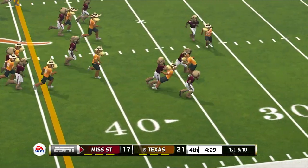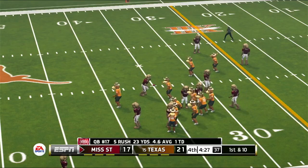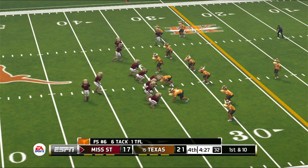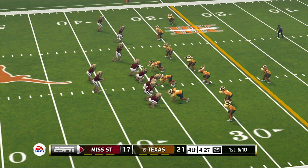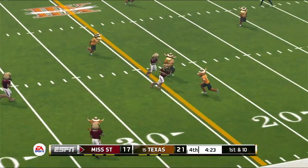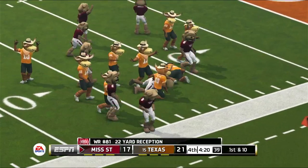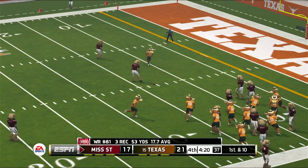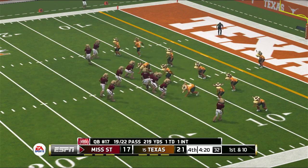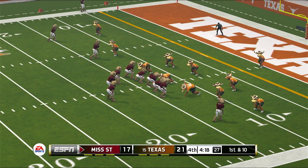He's on the run. And he's taken down at the 35. First down. Third down. Here we go. Quick strike to the receiver. Tackle at about the 13. That's a gain. First down. Third down. Here we go. Red 18.